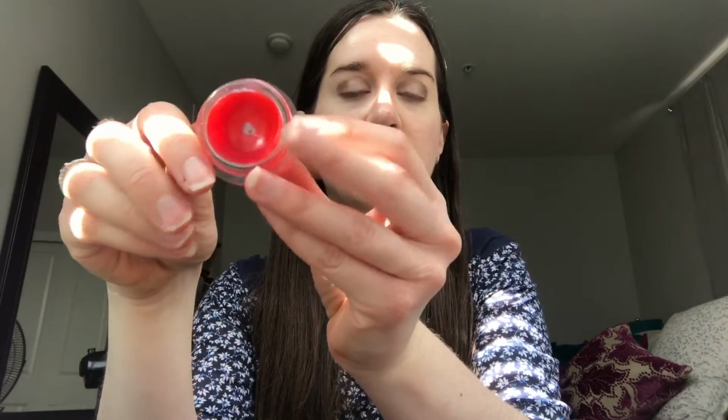Then I have a blush. This is the Josie Maran Coconut Water Cheek Gelee in the color Poppy Paradise. This is another product that's very slow moving, but I am using this every day as well. So it's just wearing away a little more at the sides, if you can kind of see that. Again, slow moving product, but I do use it every day.